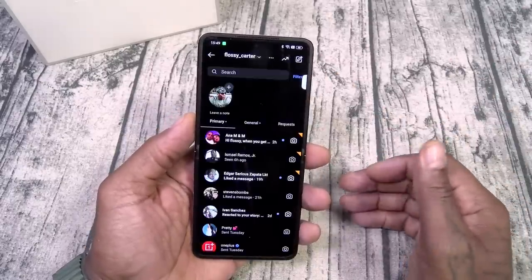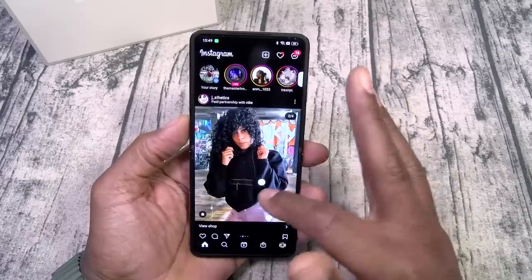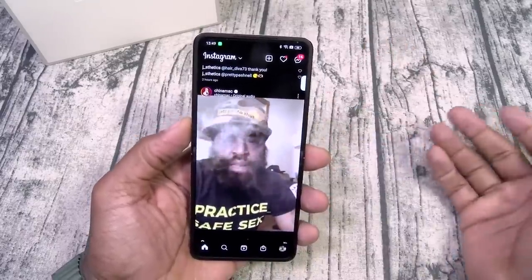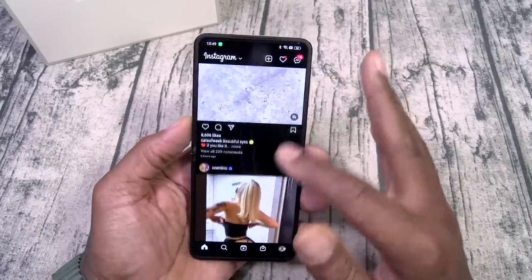Let's take it over to the gram. Okay, let's take it over to the gram and see what's going down. Okay, so we got China Mac. That look like Shaheem or somebody. I don't know. Okay.